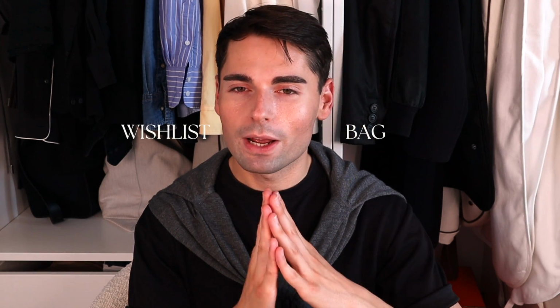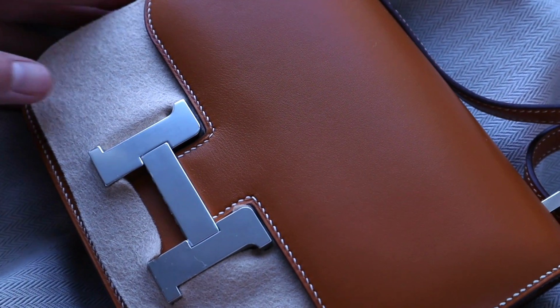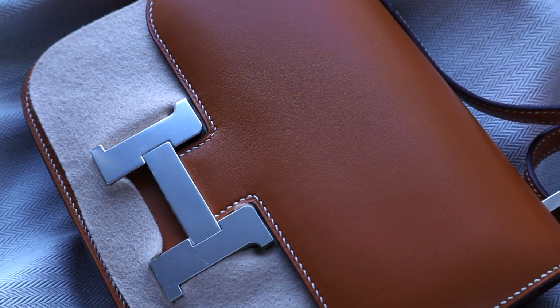So the Birkin, the Kelly, and the Constance is what I call the holy trinity of Hermes bags. That's not a proper term. I don't know if anyone else uses that. It's a term that I say quite often because these are Hermes's most popular bags that Hermes collectors lust after. But depending on where you shop, some stores will consider the Constance bag a wishlist bag, which means that these bags are reserved for local clients and you have to put in a wish for one of these bags.